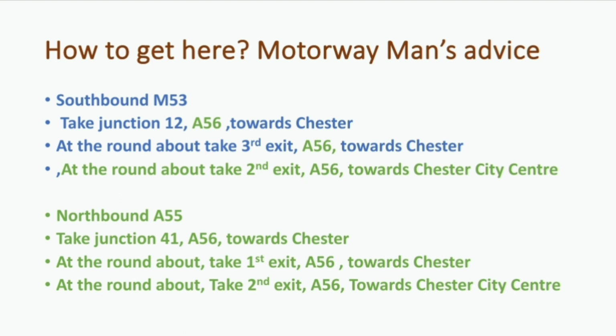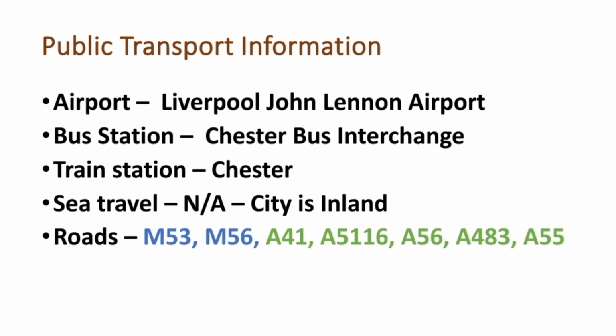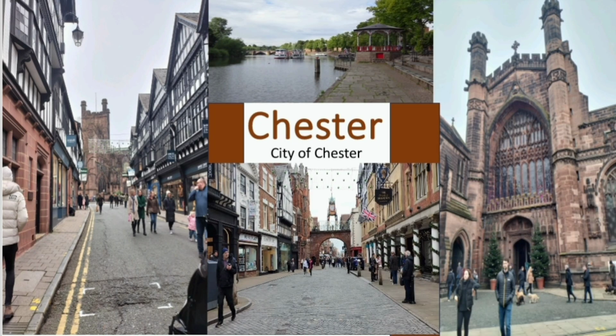And again, as always, if you are arriving on public transport, there is a little bit of public transport information on screen for you in case you need it. So where the airports are, the bus station, the train station, and of course we have the major roads, the M53, the M56, the A41, the A5116, the A56, the A483, and of course the A55 as well. So there we have it. That is everything that you need to know when you come here to the wonderful city of Chester.